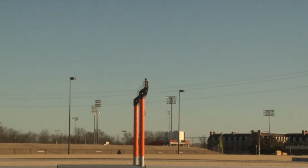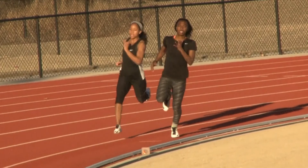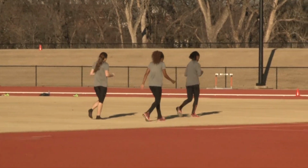By the end of the year, Savannah hopes to improve on her second-place win in the 2014 Nationals by taking home the gold. This weekend, the Cowgirls are competing in the Tyson Invitational. Results for that will be out soon. For the Polk Report, I'm Alan Sanders.